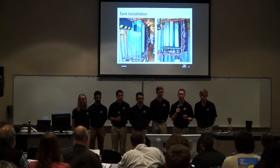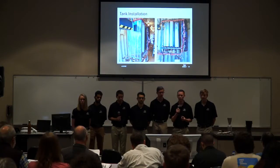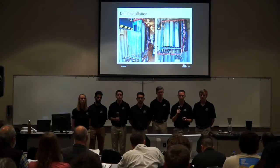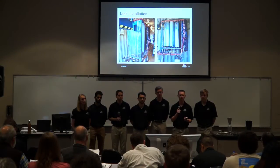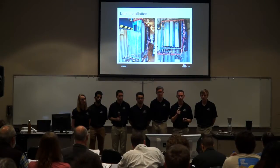On the left picture, you can see a steel plate we added to one side of this. This is to provide blast protection to our propellant tanks in the event of an engine explosion. You can also see on the right, we have the data acquisition box mounted on the opposite side of the propellant tanks.